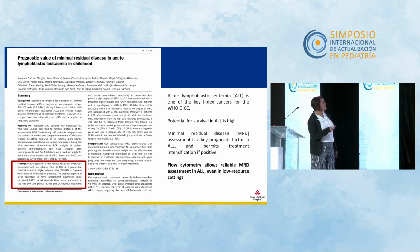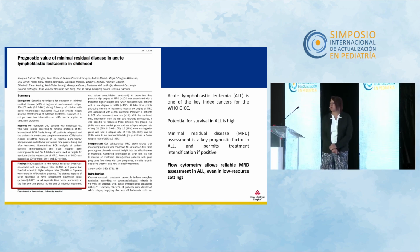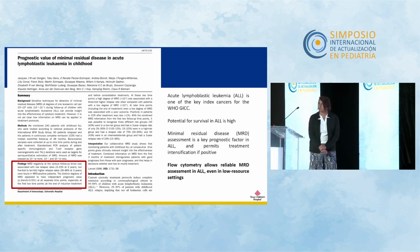So this is from one of our Global Hope slides, and we really try to focus a little bit on the 6 key pediatric cancers from the WHO. ALL is one, and there's a big focus on it because, as I told you this morning, the potential for survival is very high. We know that if we treat these kids right, we can get up in the 80 to 90% survival. And so we're really trying to push flow cytometry even in low resource settings because it's rapid. I mentioned that's really critical for us, and it's also quite cost effective.